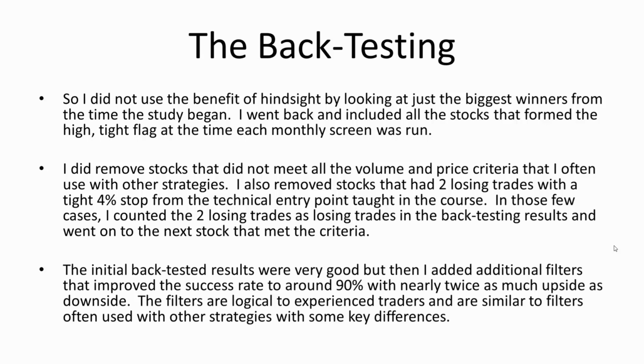If a stock has 2 losing trades in a row, I generally skip that stock and don't trade it in the future. So what I did was, if I had 2 losing trades in a row that I saw in the back testing, I took the losing trades, I counted those losing trades, and then I moved on to the next stock. So if there's 2 losing trades in a row on a pattern like this that should have a high win rate, then there's something going on with the stock itself.